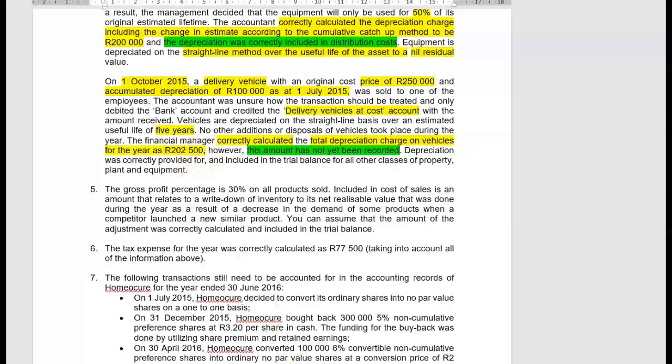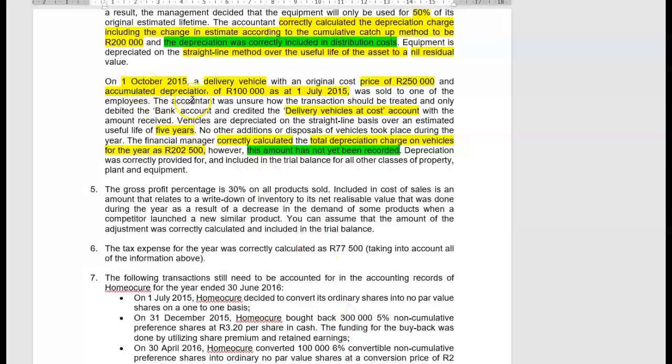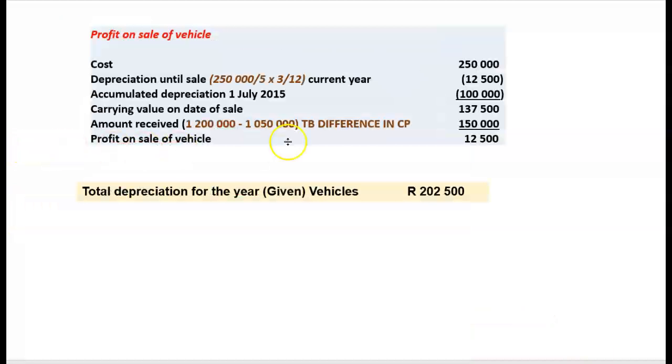Good, now going to our profit before tax note, we know that our depreciation on vehicles was 202,500. Why then give me this long spiel here about the sale of the vehicle? Because I also have to disclose the profit or the loss on the disposal of assets. So I have the cost price, I have the carrying value at the beginning of the year. On this specific vehicle, I have to work out my total depreciation up to the date of sale. I have the proceeds now, which was 150,000. So therefore, we can work out what was the profit or loss on the sale of the vehicle.